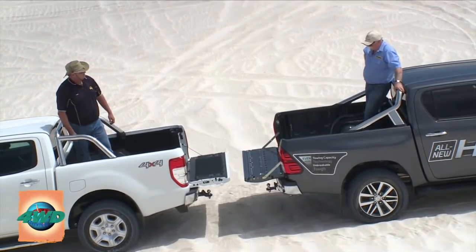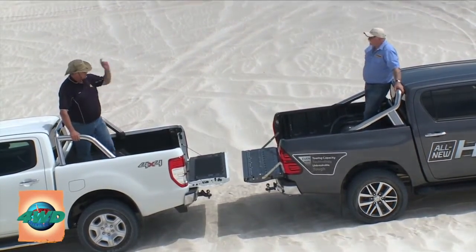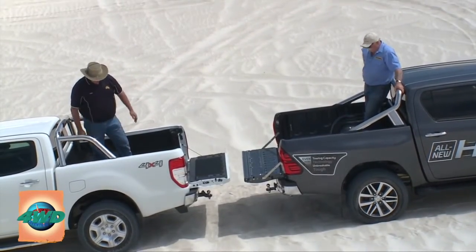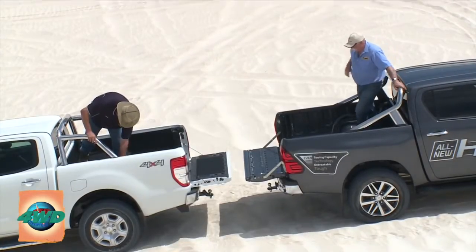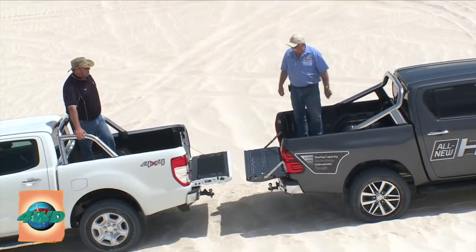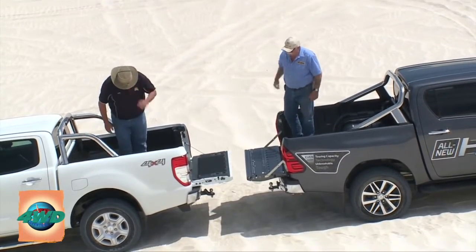Yeah, absolutely. You can fit a pallet in, but I've got something in mind which you haven't got in yours. What? And the folks out there in TV land won't be able to see this, but I've got a 12-volt socket in there. Waterproof and everything. I reckon I could sleep in this in the ball though. Sleep in it, do you reckon? Yeah. Let's go for a drive.